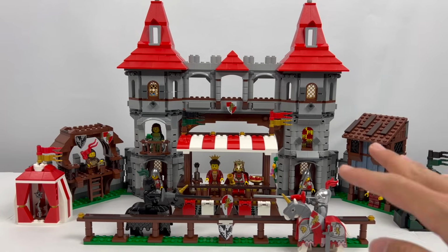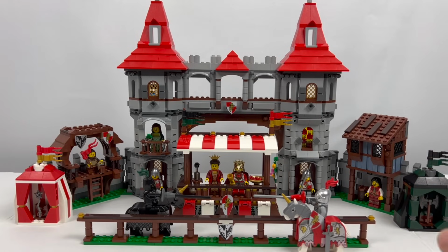Now, it doesn't seem too impressive right now, at least compared to some of the more modern LEGO stuff that they've done, even with modern LEGO Castles, but for its time, this was one of the most detailed castle sets we had ever got in general.